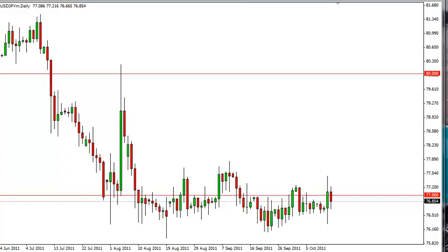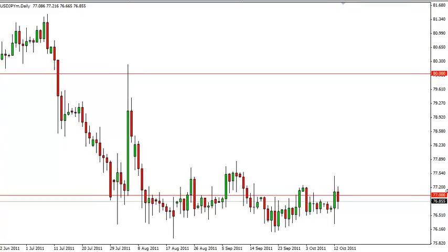The dollar yen fell from the higher end of its consolidation on Thursday. The pair looks like it's ready to continue the range bound trading, and the latest moves solidify this appearance. The pair is being held up by the threat of intervention by the Bank of Japan, and as a result, it's going to be very difficult to sell this, at least for any length of time.